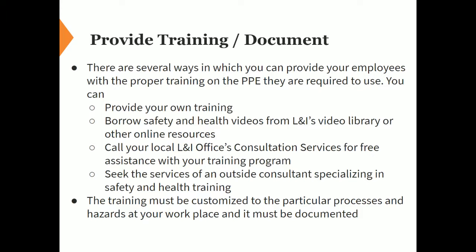The training does need to be customized to the particular process and the hazards at your workplace, and it must be documented. As I said before, you have to talk about how it applies to the work that they're doing. You can't just say, this is a glove, this is how you put it on. You need to tell them what tasks they need to be using those gloves for, or whatever the PPE itself is. And then, of course, retraining.